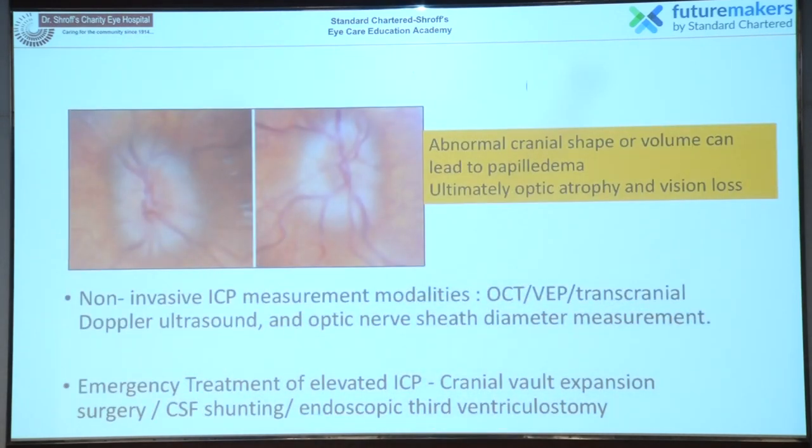Disc edema can be seen due to abnormal cranial shape or volume, ultimately leading to optic atrophy and vision loss. The intracranial pressure measurement can be done with various methods as discussed, and emergency treatment in this condition is done when there is an elevated ICP.